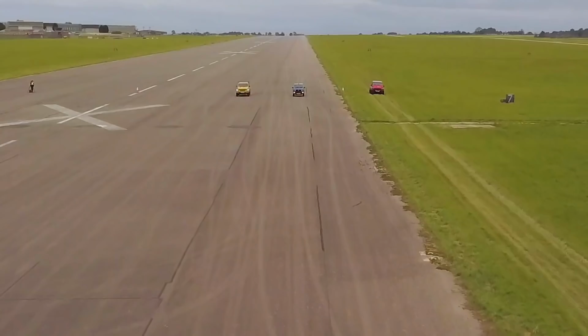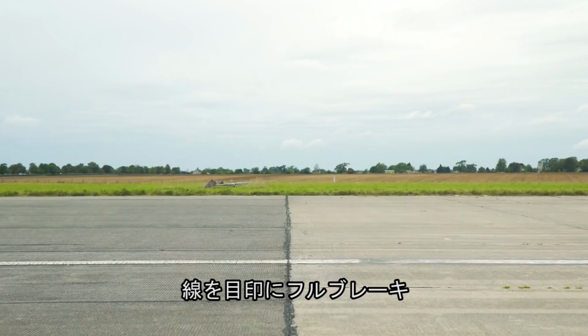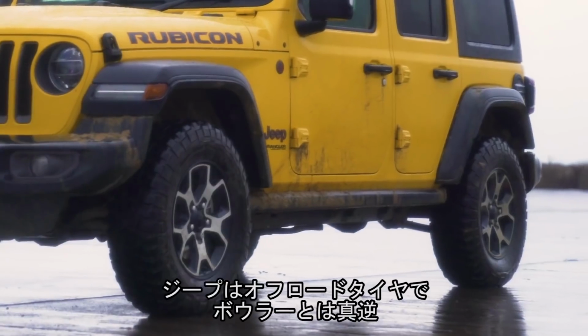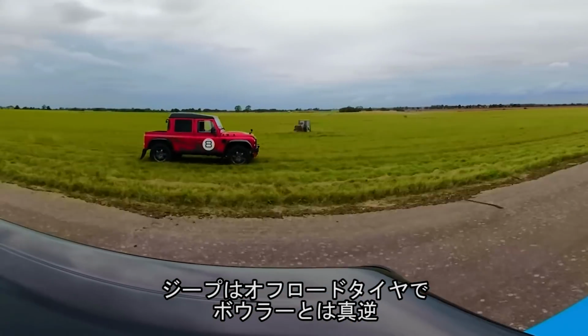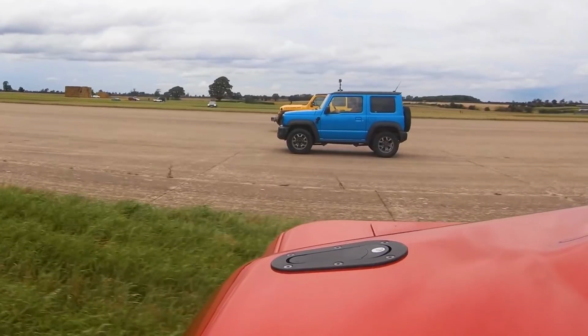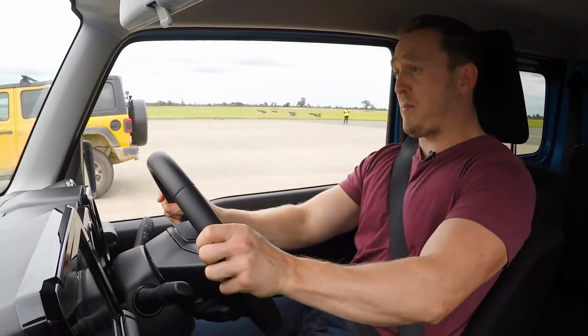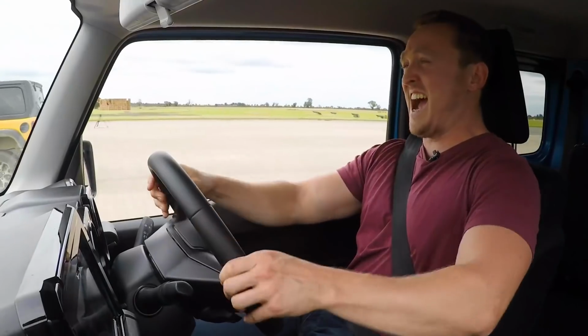I lost that. Now we have a brake test from 70 miles an hour. When we hit the line, full emergency stop. It's going to be interesting to see what happens. This car's running on off-road tyres, so they don't help, but the Bowler's not in particularly good shape either. Yes, come on, Jimny! Here we go. Here's the line. No. Yes!